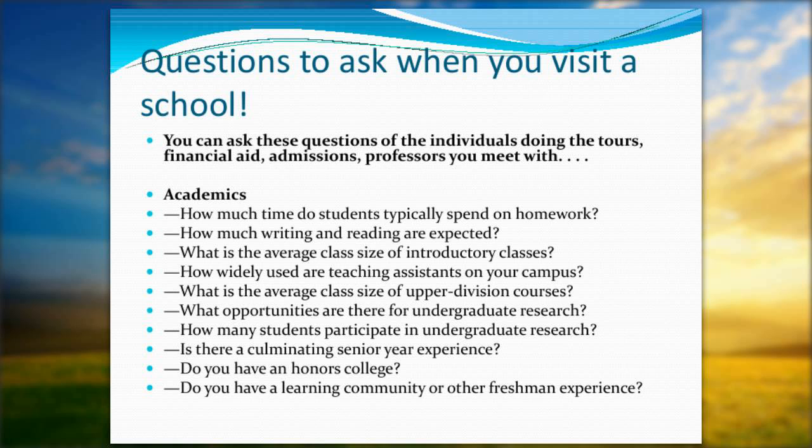So you arrive on campus around 9:30. Give yourself a little time to wander around, check it out. Maybe the information session's at 10. Information sessions from 10 to 11. Then you go on a tour. Tours from 11:30 to 12:30. You go to the dining hall. You eat lunch with your family, and you get to talk with students.